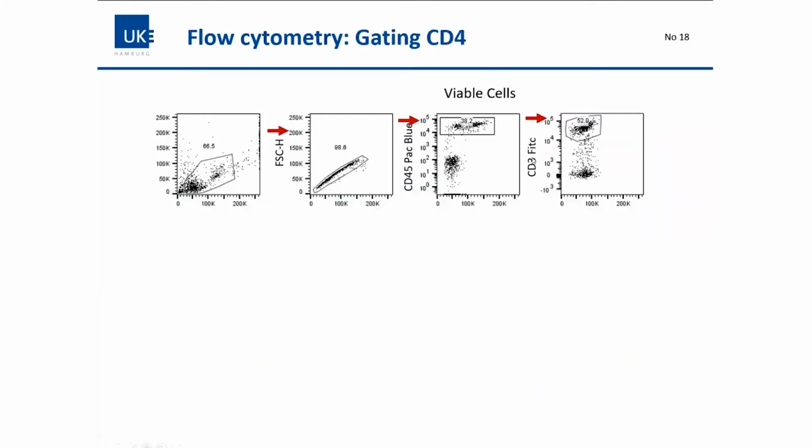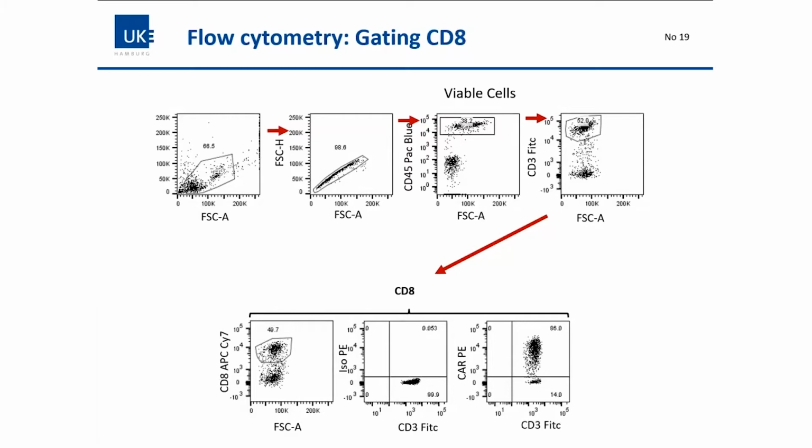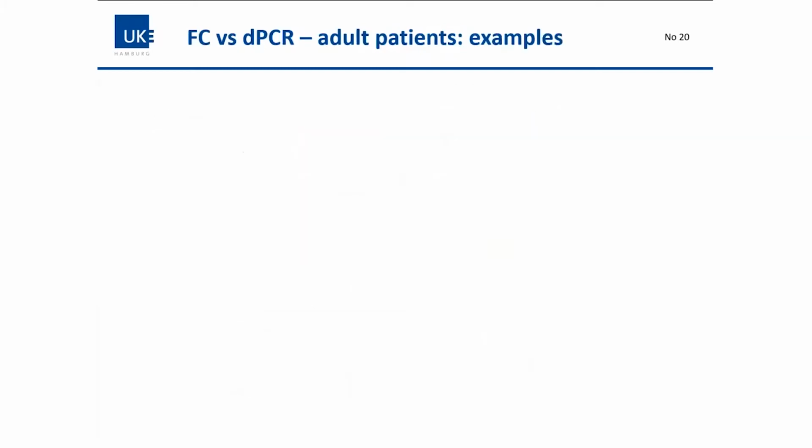Here's the scatter plot, which we use to identify the cells. And then based on CD45 and CD3, we identify the T cells and use also live/dead markers. And based on this gating, you see here the CD4 CAR T cells, and in this case 41% of the cells are CAR positive, and the same for CD8, and here it's even 2 times more, so about 86%. So this is the general gating strategy, and this was then used to analyze the CAR T cells also by flow cytometry, and we compared the data with the digital PCR data.